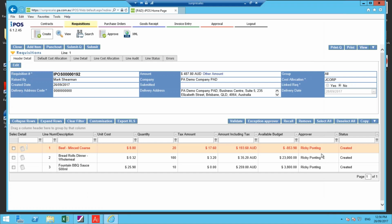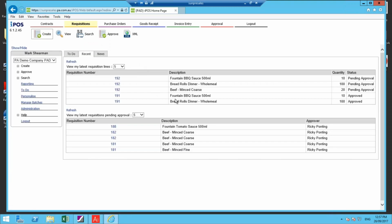Now in this scenario, I should point out, my approval is based on line level approval. We can equally have header level approval, in which case the whole requisition just goes off for approval to one person, whereas in this situation, approval has been done at the line level, and it has identified who the line approver is. And when we submit this, an alert will go to the approver, letting them know. So I'm just going to submit that, and an alert will go to Ricky Ponting. Me as Mark Sherman, I go back to my front screen in readiness to do my next iPOS transaction.